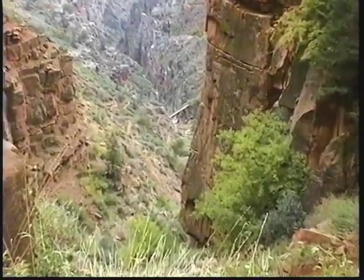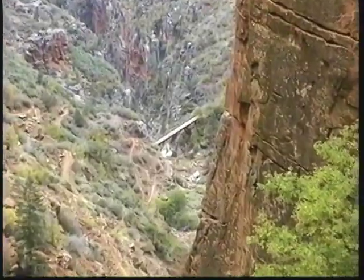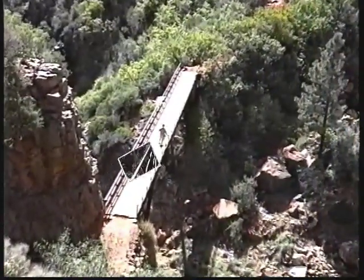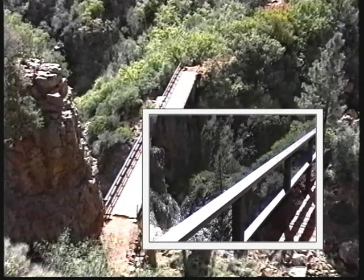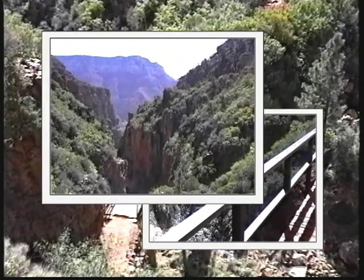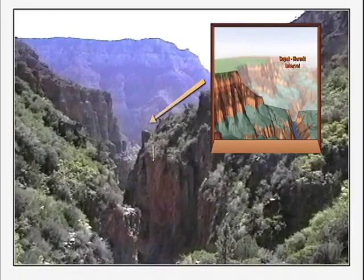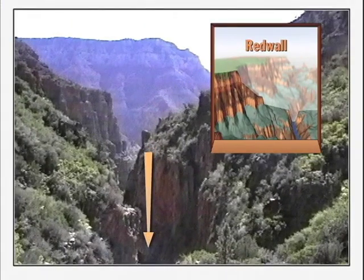800 vertical feet below the Supai Tunnel, about a mile on the trail and a half-hour from here, is the Red Wall Bridge. The bridge spans a gap in the red wall. From here, you can see the slope of the Supai Group and the beginning of the sheer Red Wall Cliffs.